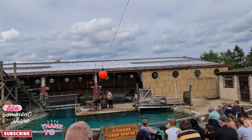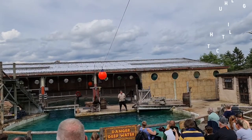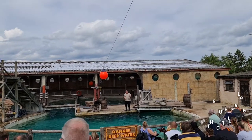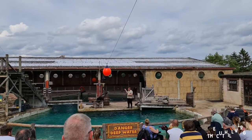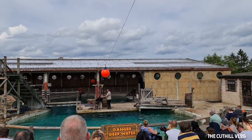Now, the California sea lion is normally found in California, funnily enough. But they can be seen as far north as Canada and as far south as the Gulf of Mexico. Along that stretch of coastline, they're doing pretty well. They're not classed as endangered, not classed as threatened. There's an estimated population of around 300 to 350,000 of them. So they're doing pretty well, I'm pleased to say.